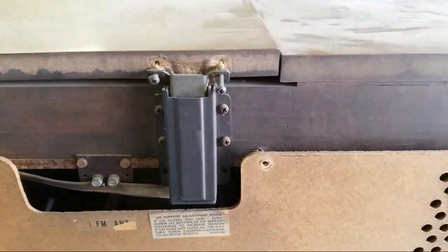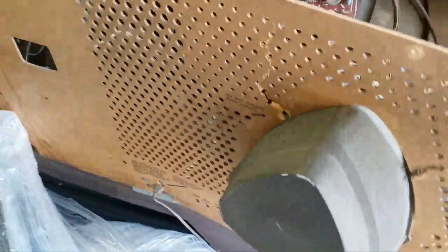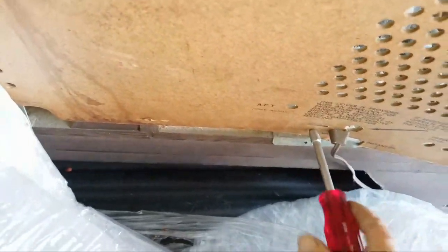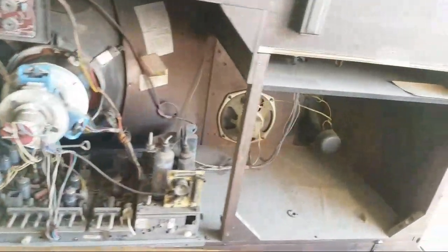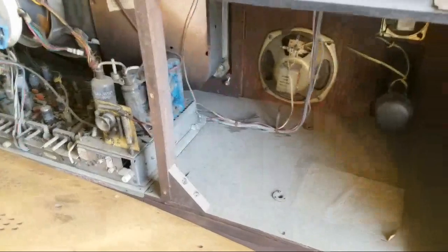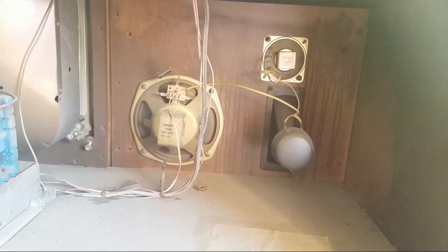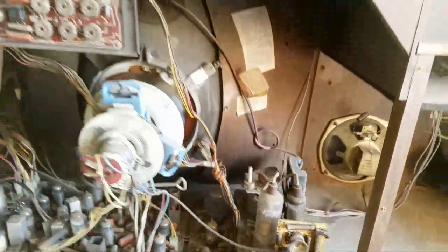I guess that right there is why the lid doesn't want to stay up. Here. Oh boy. Cheap. At least it's got a horn in it. Let's look at this right here. Look at this. It's got a lot of hours on it.